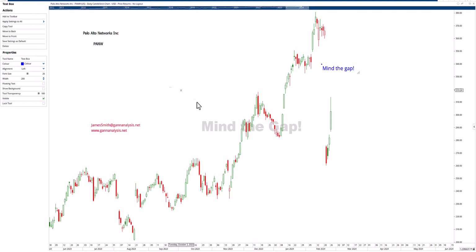Today we're looking at Palo Alto Networks. The ticker is PANW, and we're looking for an analysis of this stock. You can see a gap down. It's rallying back. What can we say about this other than mind the gap? Obviously, you didn't want to be long here for it to go down here, but it is coming back. How far will it go?